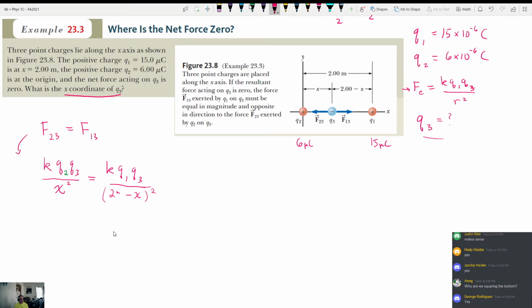Why are we squaring the bottom? Good question. It's because that is how the electric force works. For electric force, you take K times one charge times the other charge, and then you have to divide by the distance between them squared. That's why. Yep, the distance squared. Yeah, it looks a little bit different when I don't put an R here, right? As soon as I put an X, it looks completely different. All right.